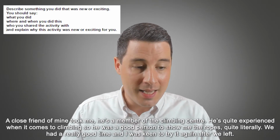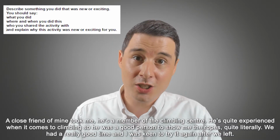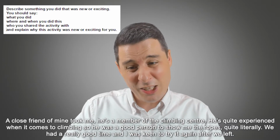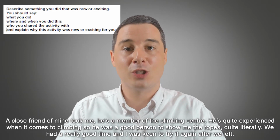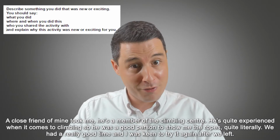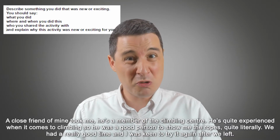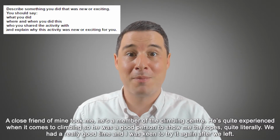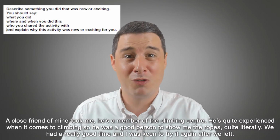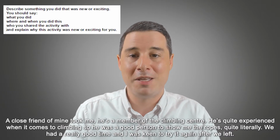Now, in the idiomatic sense, this means to explain to someone and teach someone how to do the basics of something, right? If you're explaining a skill or showing someone a skill for the first time, you're showing them the ropes. Now also this works in the literal sense because to climb you need ropes. The type of climbing I was doing on the walls involved ropes. So quite literally, really, he was showing me the ropes as well.